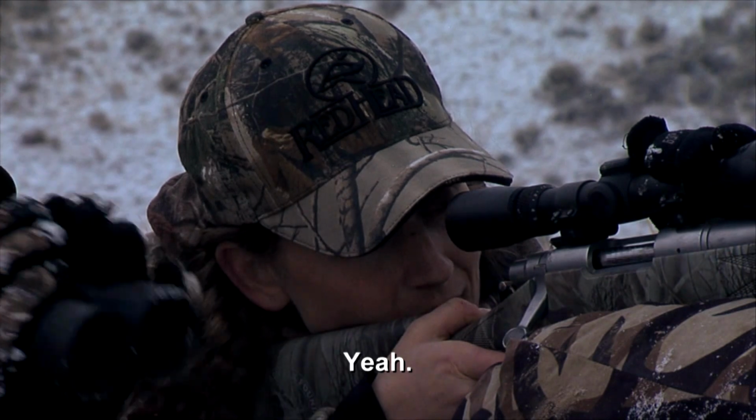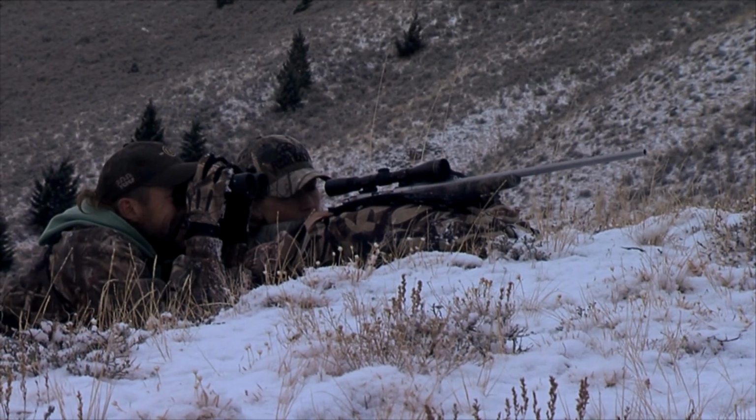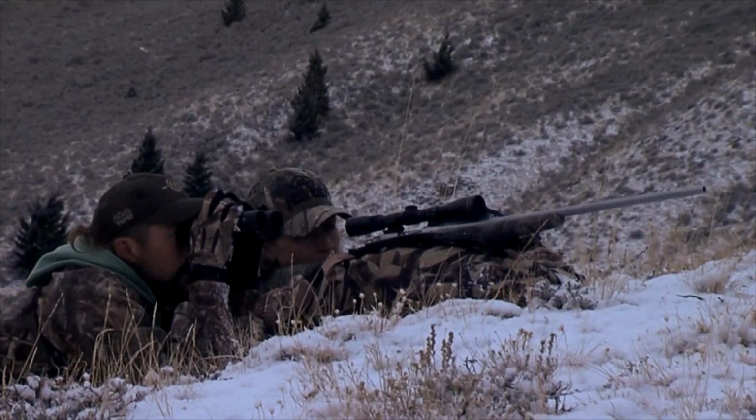Still got him? Yeah. I had the bull in the crosshairs, and I was trying to get steady. It was a bit hard to get steady at first. Deep breath. Okay, take another deep breath. Come on. After about 10 breaths, I finally was stable enough and confident enough to take the shot.